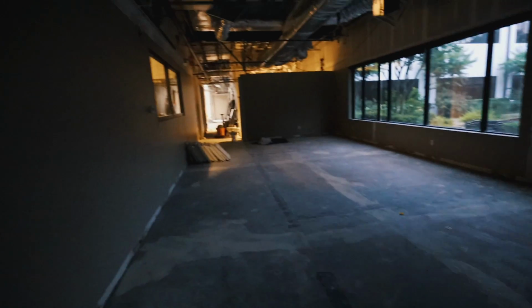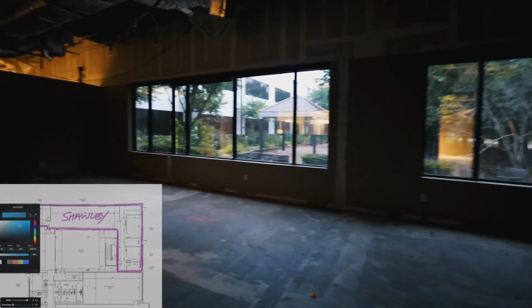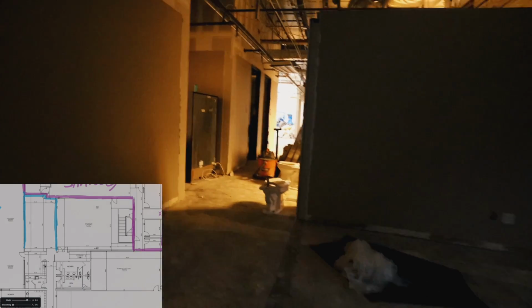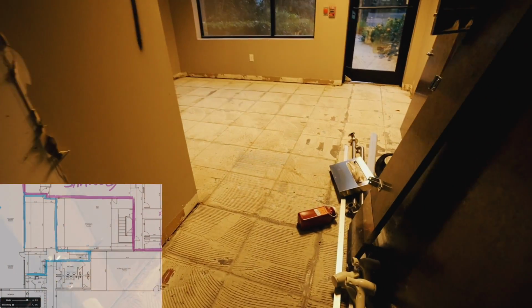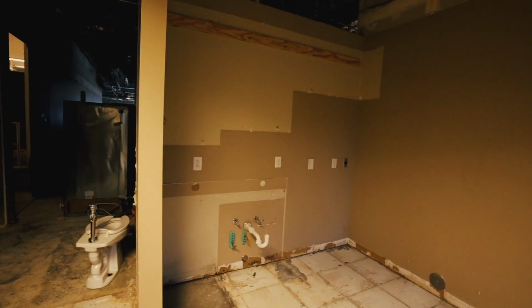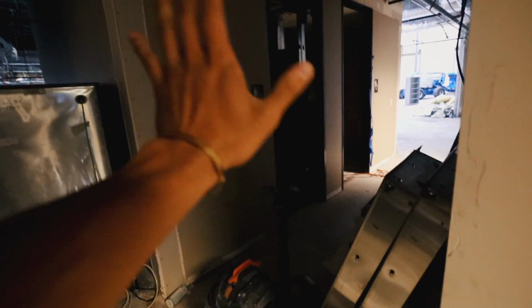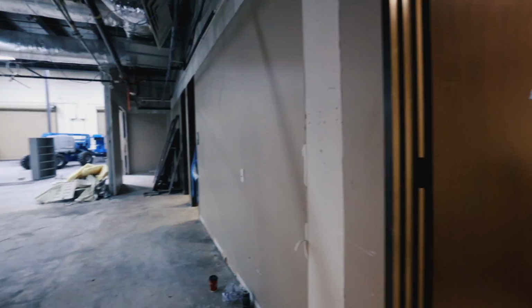Now, this is going to be the official start of the gym. This will be our trainer's room. We'll have partitions. Okay. Now here is our trainer break room. This is going to be a door right here that says trainers on it, and when you open this door, you'll officially be into the gym.